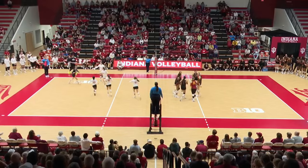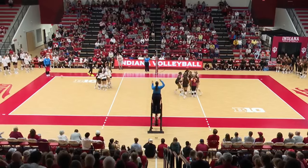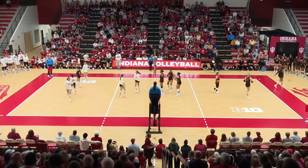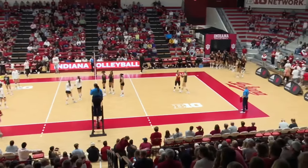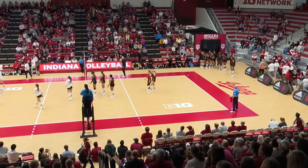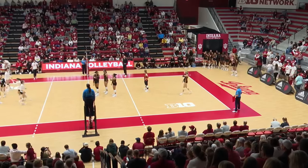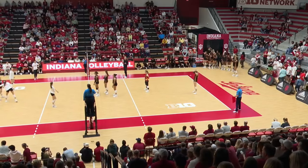There's a big kill from Adanya Famuina. And it's 1-1. Ava Vickers as well, a really great vertical. She can get up in the air. That's why she's a middle blocker over outside hitters, because she is so athletic.